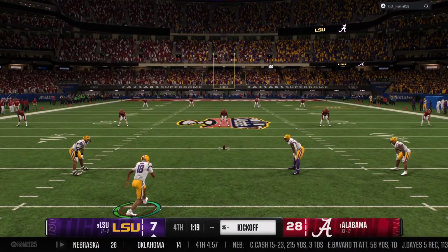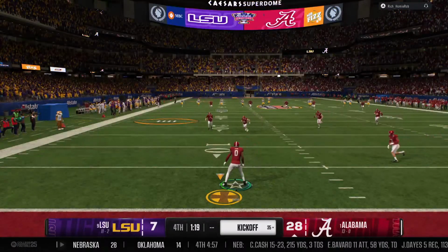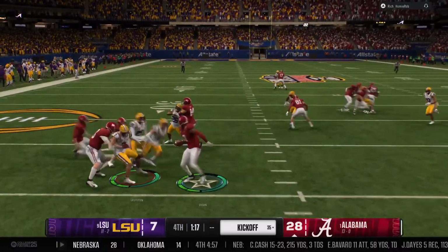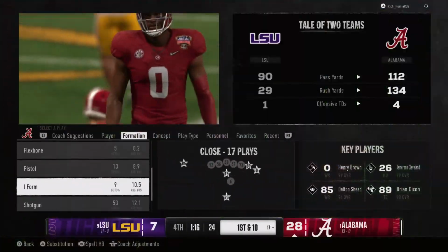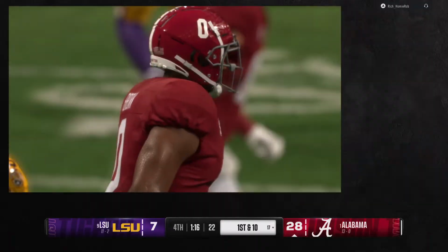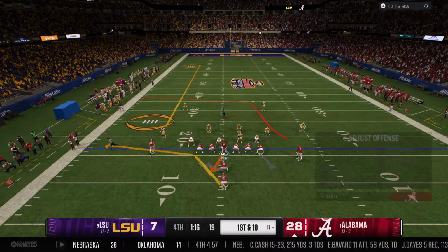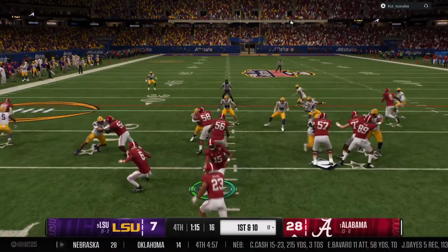Getting set to kick the ball off now. And here's the return from inside the 5. He'll be tackled at the 17. Strong job by the coverage team. Here comes the Alabama offense onto the field. This has been a tremendous performance by this team. Now just the finishing touches. Run out the clock and let the party begin.